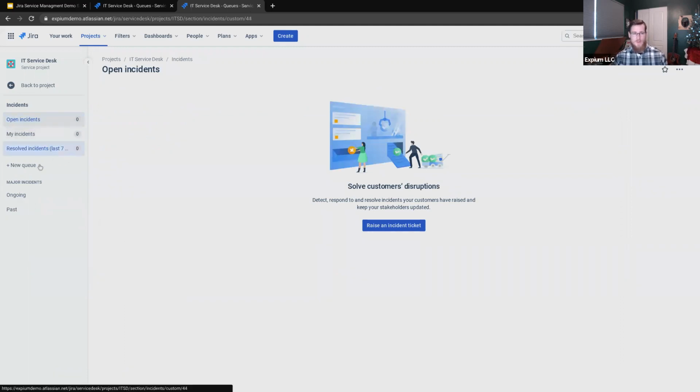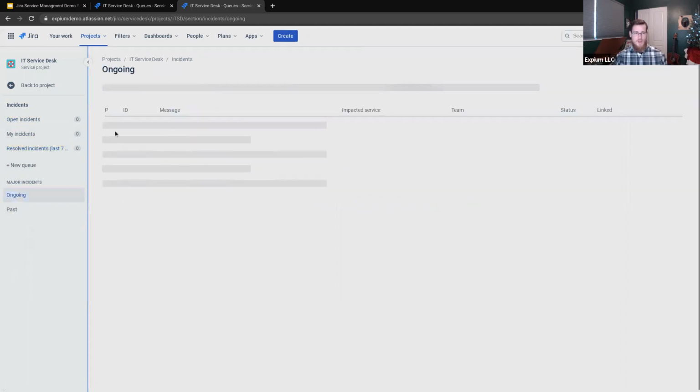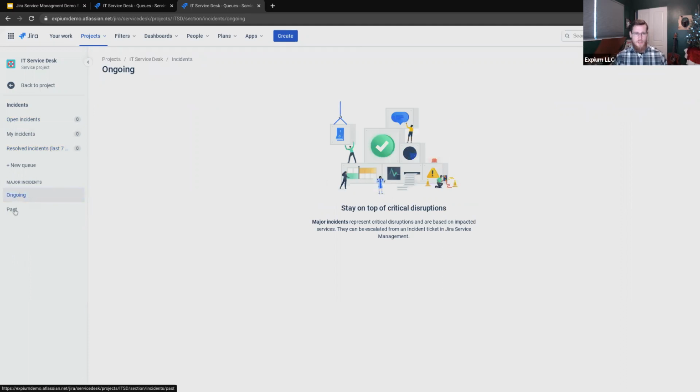Or you can see any incidents that were resolved in the last 7 days. That's a pretty common one. And then, of course, you can create new queues underneath this incidents category. And then below that, we've got our major incidents. And these are going to show any major incidents that are either ongoing or past major incidents. And so it allows you to kind of prioritize there.